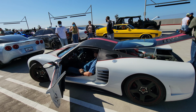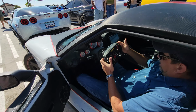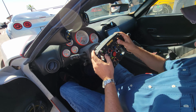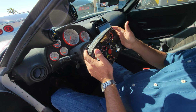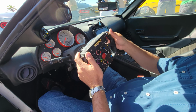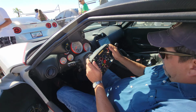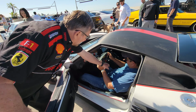This particular unit, this is for sale. The owner's asking $55,000, and check out the steering wheel. It's got more buttons than NASA. Press the red button with your thumb. How does it work? Right here. Oh, that's a horn. The lights. It's just like a Formula One car. Okay, you can press this.